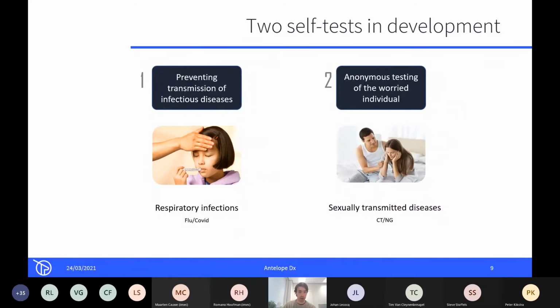And then the second product, which we want to bring on the market in the same year, is all about anonymous testing for STDs. So I think you can imagine that this is something people feel embarrassed about. They would rather have an anonymous test. And so that's another important product for us to allow comfortable testing in all privacy in your home. All right, I'll keep it at this, which is more or less still a little bit in time.